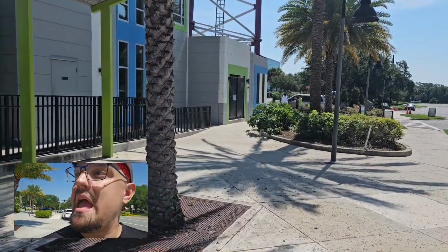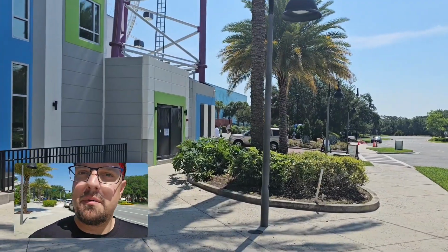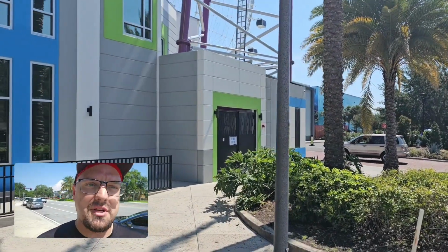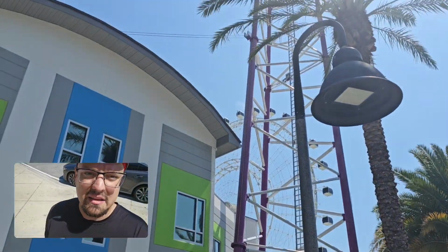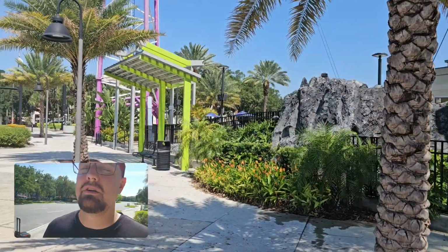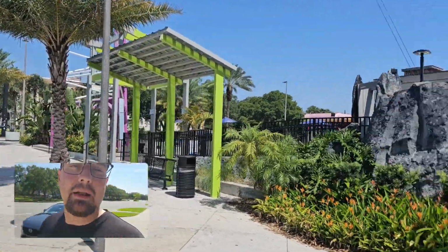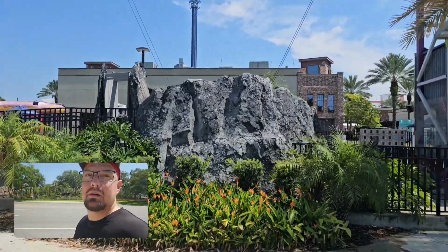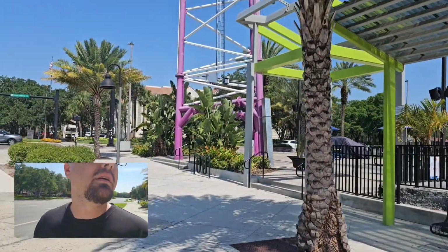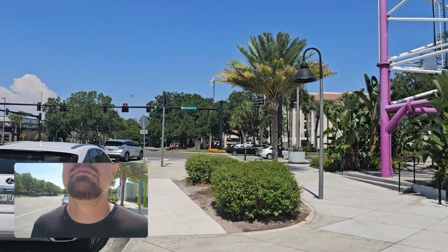Do not enter. It may be closed. It's not torn down, but it may be closed. I'll look up some information online later and see what the scoop is. If you're a thrill seeker and you want to do a slingshot, this may be a possibility. It may not. It's not real clear. We're gonna go take a look at the Pirates Cove.